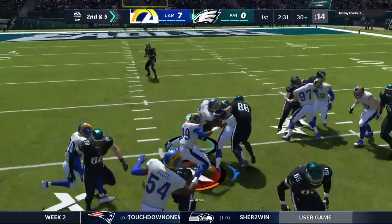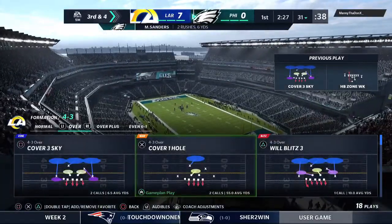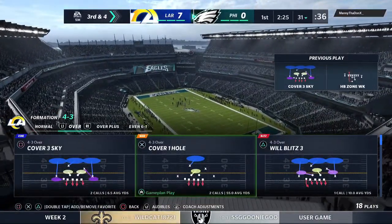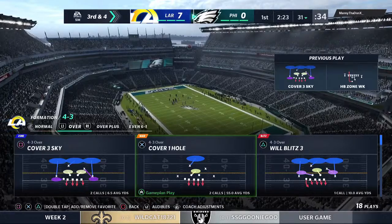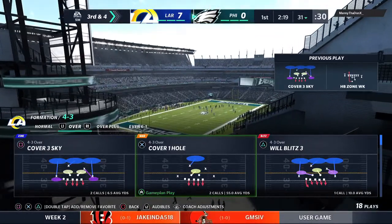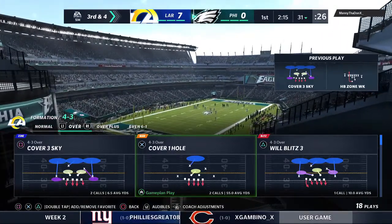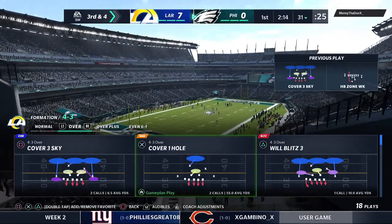Here's Sanders. They follow up the gain of 5 by only getting 1 there on 2nd down. I know the scouting report on him is that he doesn't possess the eye discipline to be an elite linebacker. What that means is his ability to read, react, and make a play. But on that one, he looked like one of those guys.